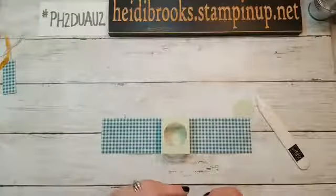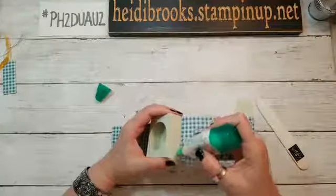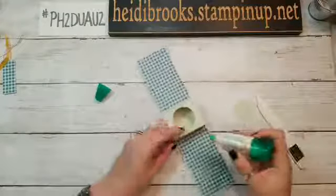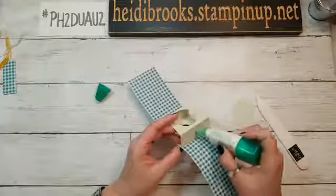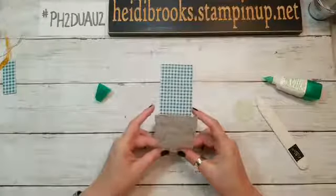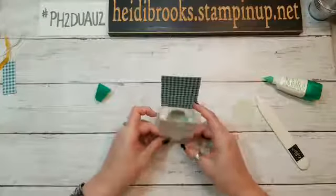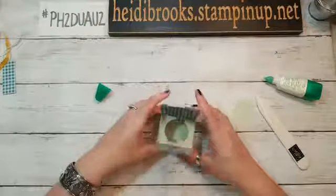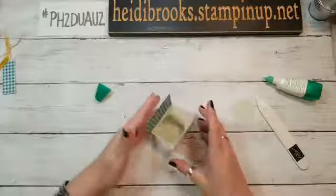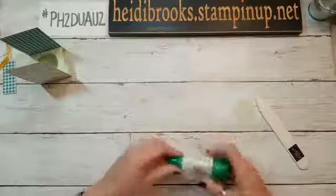And then I'm going to glue up the sides just to keep everything together. Let's put glue on each side, like so, and fold it up. All right, so we're going to set that aside. Oh, no, we're not. I lied.